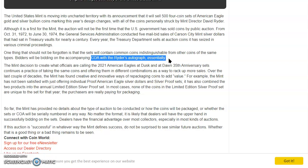All right, and I would think that you would want to get those graded, even if they were a mint state 69, 68, or 70. It would not matter. These are going to be very special, I would imagine, especially because it's the reverse of 86 and the reverse of 2021. Now, the Mint's decision to create what officials are calling the 2021 American Eagles at Dusk and at Dawn 35th anniversary sets continues a practice of taking some of the same coins and offering them in different combinations as a way to rack up more sales.